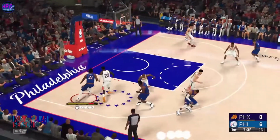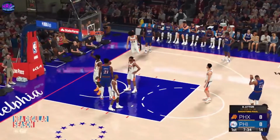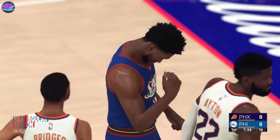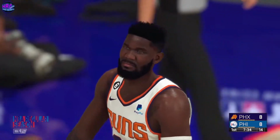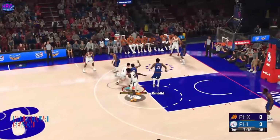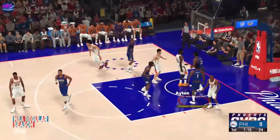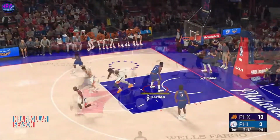Here's Harden on the wing, defended by Paul. And he gets the basket. Officials blowing the whistle, so a chance at the line for one more. And you've got to admire the toughness that Embiid shows. I mean, that leadership with that young roster and giving those guys belief has elevated the play of everybody who's put on that uniform.